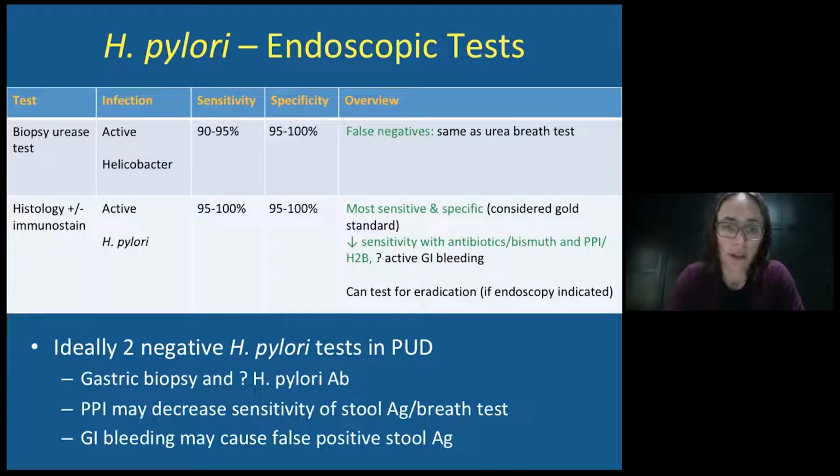So ideally, we want 2 negative tests for H. pylori in patients with peptic ulcer disease to feel confident that the patient does not have H. pylori. This most often includes a gastric biopsy done during the endoscopy, as well as potentially an H. pylori antibody. The concern with the stool antigen and breath test is that PPI, as well as GI bleeding, may decrease the sensitivity of these tests, and there's also a concern that GI bleeding may cause a false positive stool antigen. So as a result, the gastric biopsies ideally should be done by GI, and then you can consider the serology test as a second test.